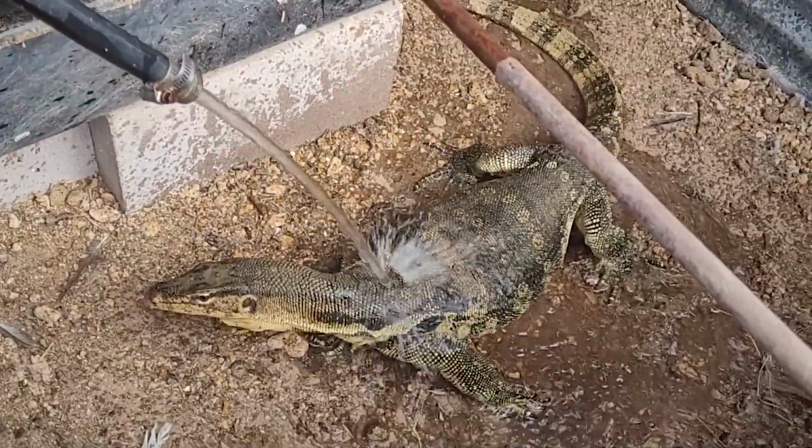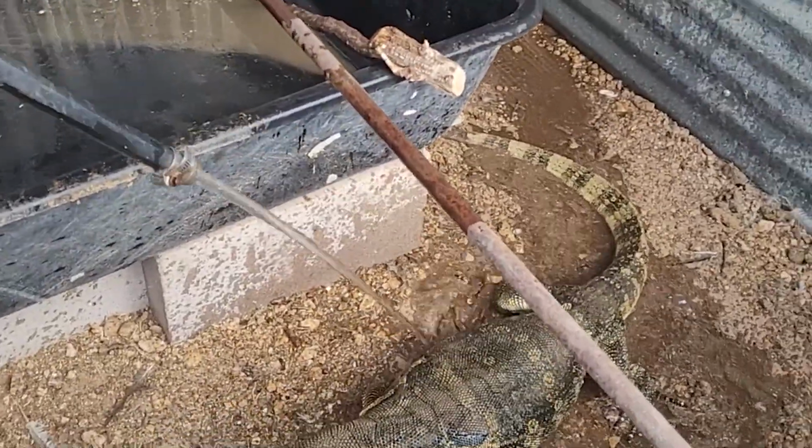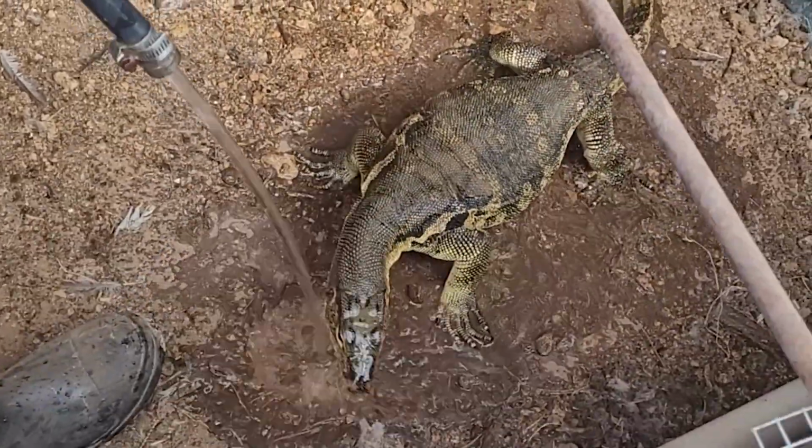So this was originally a chicken coop, and we modified it. We reinforced it. We put wire along the bottom. You can see he's shedding.